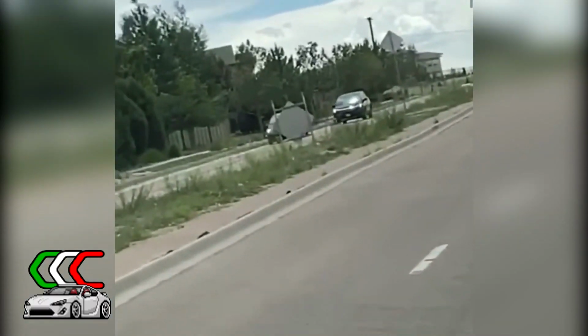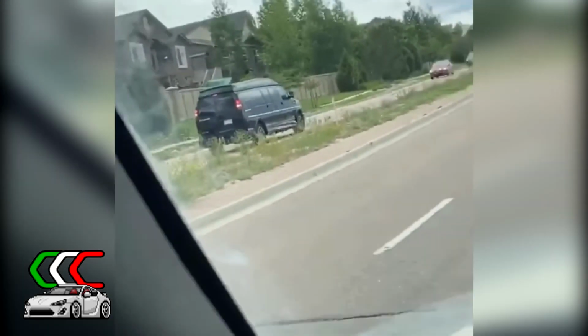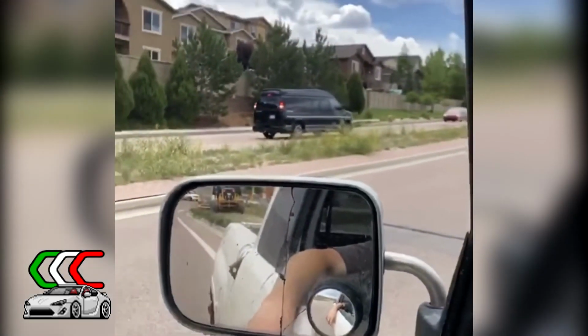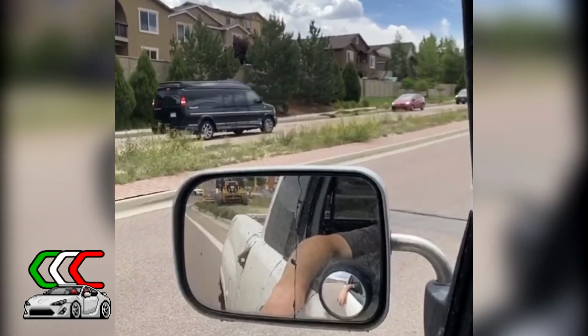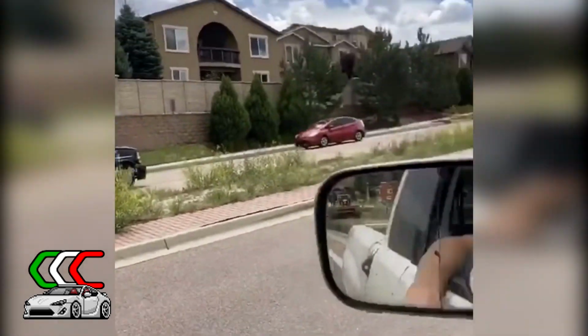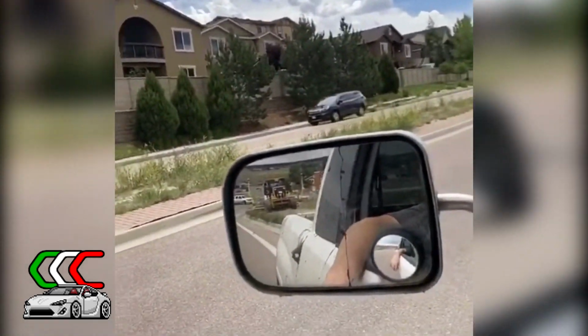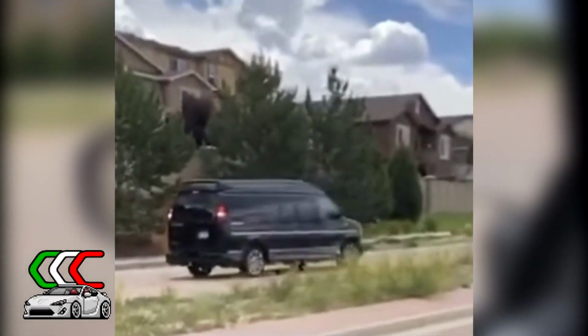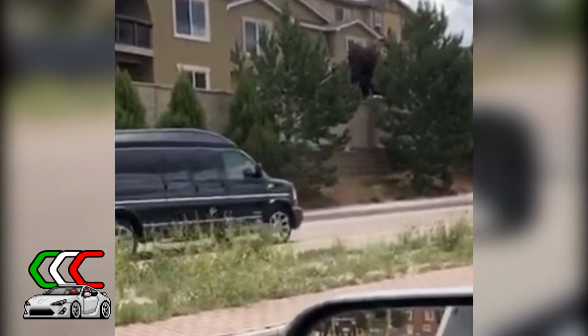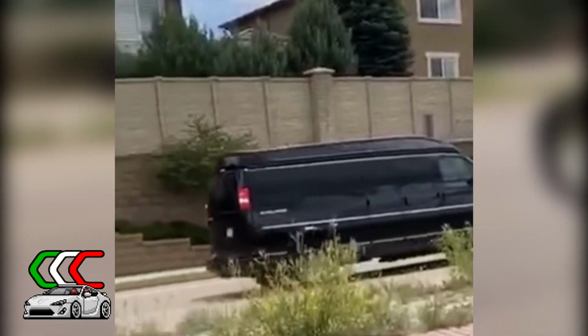Another case of a wrong way driver. As always, how on earth do people manage to do this? How do they get halfway up the road before realizing? And lastly, why is this guy not just turning around? Instead, he opts to do the reverse of shame. If it was me, I'd rather not keep eye contact.